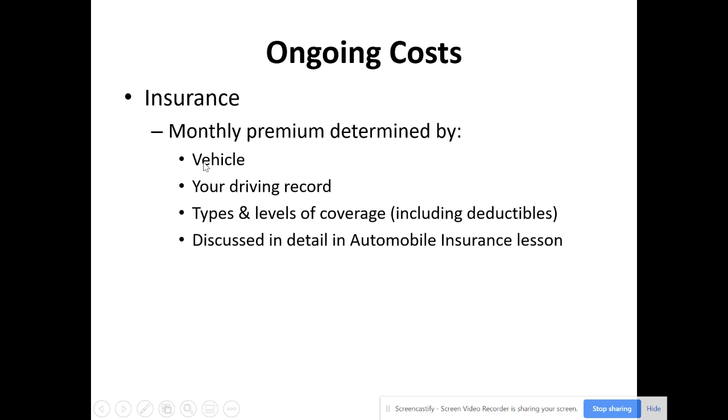Just know that you will have a premium that could be higher depending on either the value of the vehicle, the type of vehicle, and the loss experience that they have with that vehicle. Your driving record is going to play into it, as well as how much coverage you want to have and what you want to set your deductibles for.